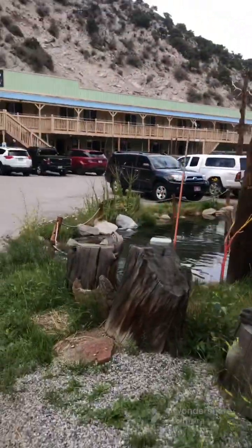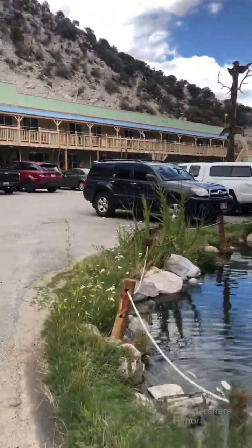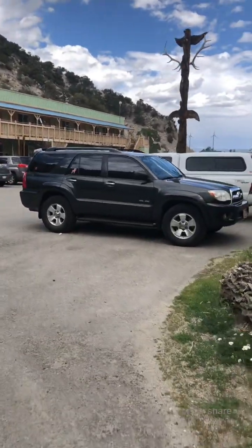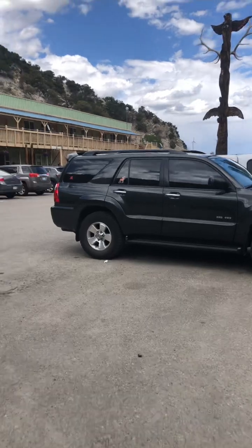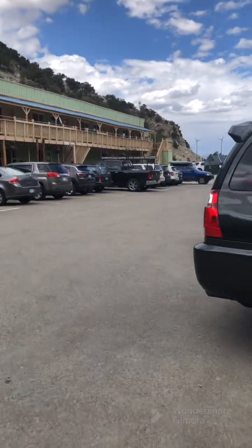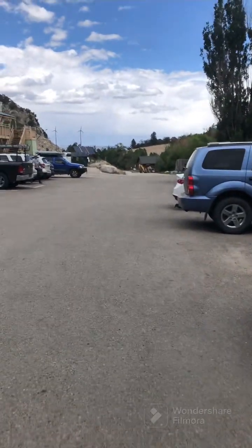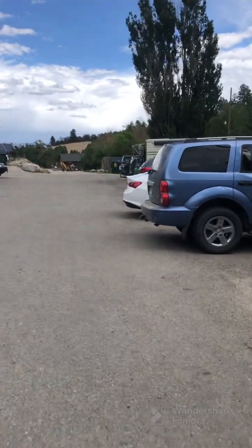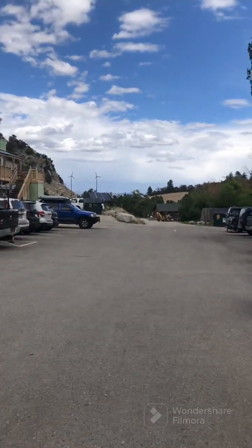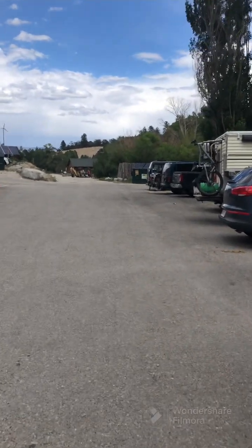Go on down to a campsite and I'll show it to you. They have showers here. They have cold water to drink, so that's always a plus for free when you're going to hot springs. And they offer day passes. It's $45 a night to camp in one of the spots.